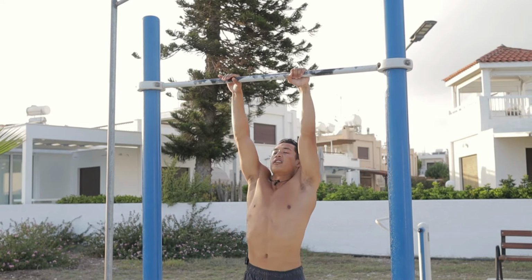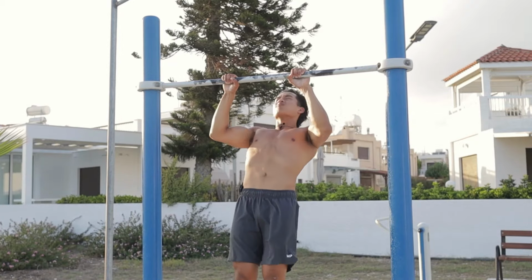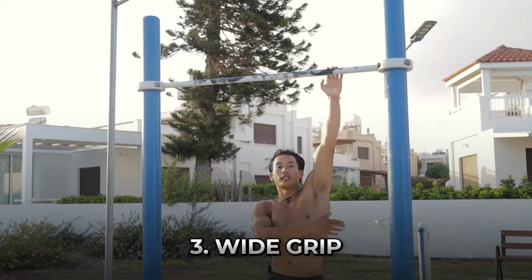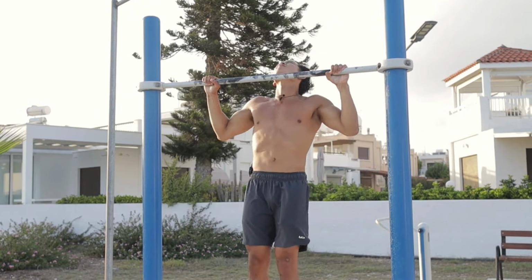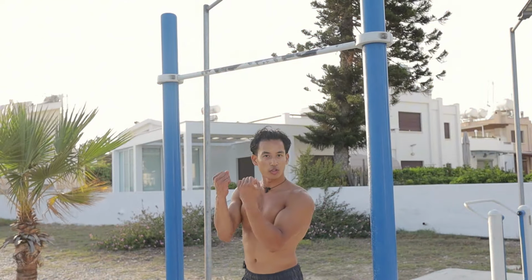And then we've got the standard shoulder width. 1, 2, 3. And then if you want to really isolate your back, we go for wide. So this is going to target these bad boys. Let's go for 4 reps. 1, 2, 4. Woo!